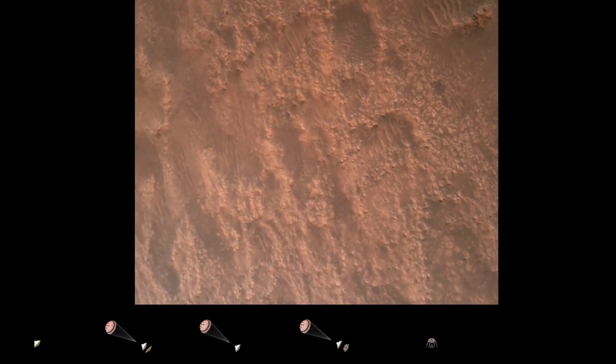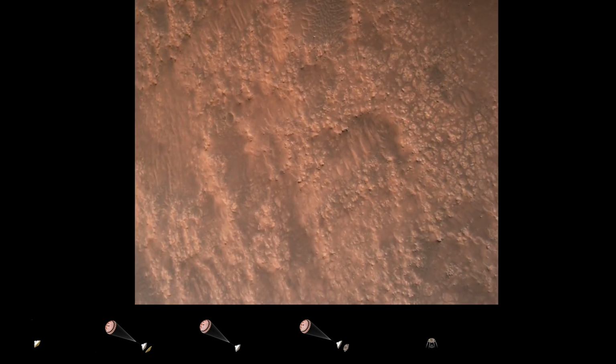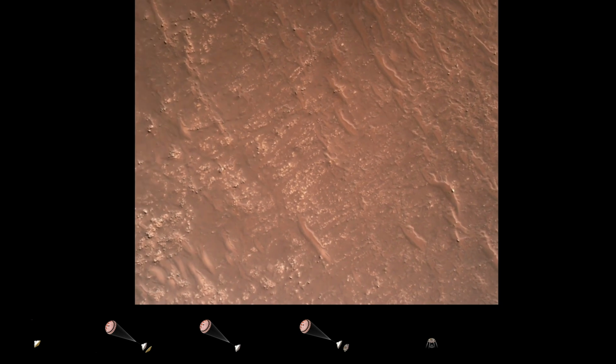TRN Safety Bravo. We have completed our terrain relative navigation. Current speed is about 30 meters per second, altitude of about 300 meters off the surface of Mars.